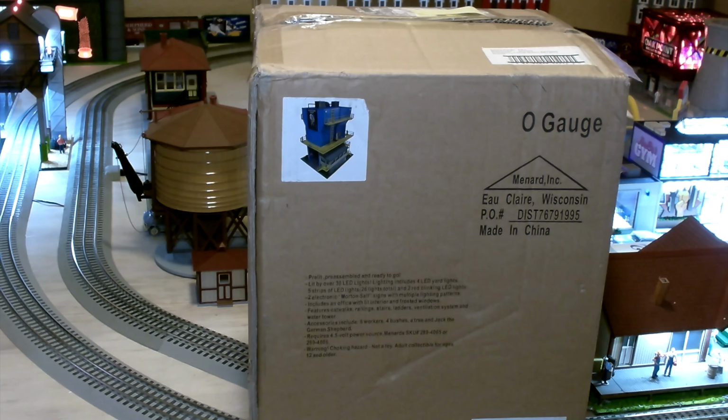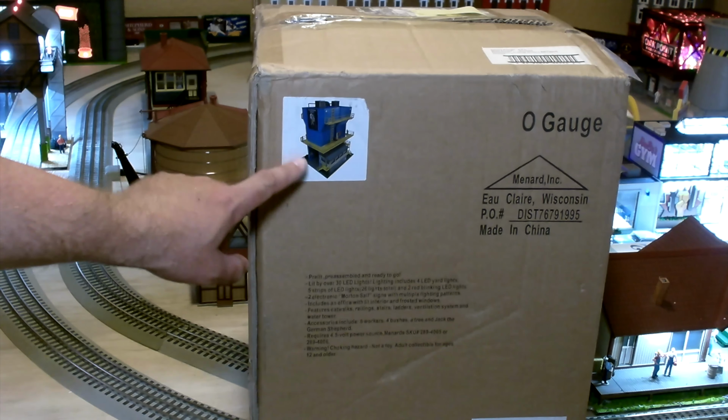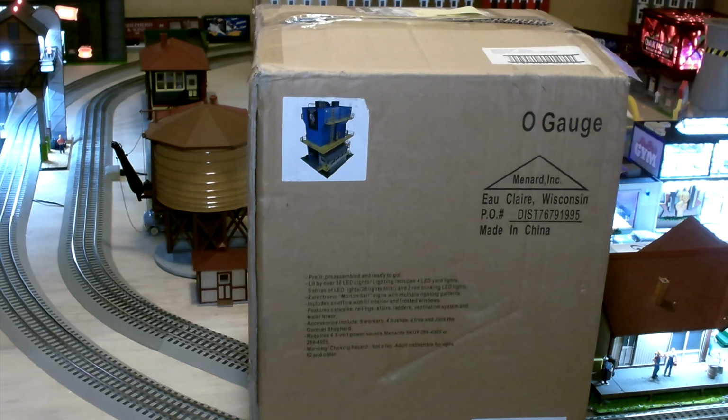When I purchased this item, I knew that it had the original plastic packaging, but I did not know that it came with the shipper box as well, which I was very happy to see when it arrived on my front porch. Here we can see a photo of the building, the Morton Salt Factory, and our details. Over 30 LED lights, including 4 LED yard lights, 5 strips of LED lights, 26 lights total, and 2 red blinking lights. 2 electronic Morton Salt signs with multiple light patterns. Office with lit interior and frosted windows. Features catwalks, railing, stairs, ladders, ventilation systems, and water tower. Accessories include 6 workers, 4 bushes, a tree, and Jack the German Shepherd, of course. And naturally, we need power for it, the 4.5 volt power source, sold separately.